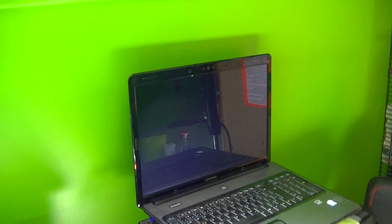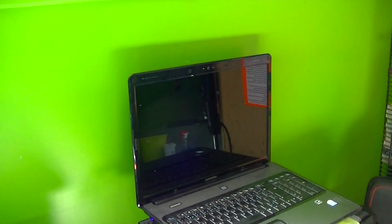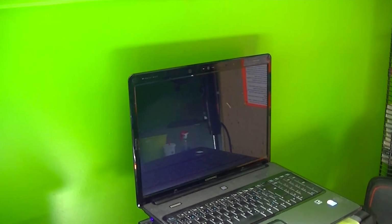That one, I don't even know what's up with that. I'll see if I can get it working again, and we'll have to figure that one out. Whoops! Blue screen. So the display driver is what blew up there. So obviously, running DX10 is not going to work. So there you have it.